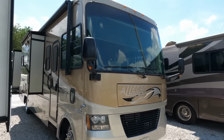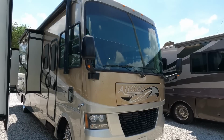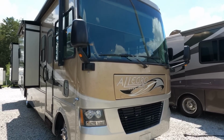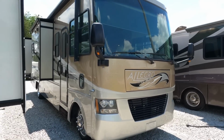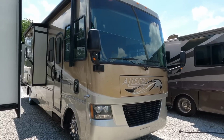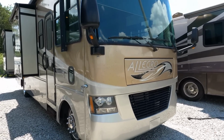This particular one is a 2011 Tiffin Allegro Open Road, the model 34 TGA, so it's a medium-sized Class A, 34 feet, 10 inches long, with 3 slides. A lot of space in this one for under 35 feet. It's got 42,040 miles. I've got the motor running, generator running, everything turned on. Guys, it's a nice coach. Full body paint. It does have a fiberglass roof, power awning, jacks. Built on a Ford F53 chassis with that hot rod, 362 horsepower V10.